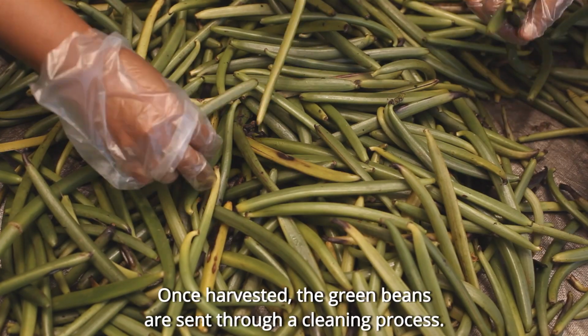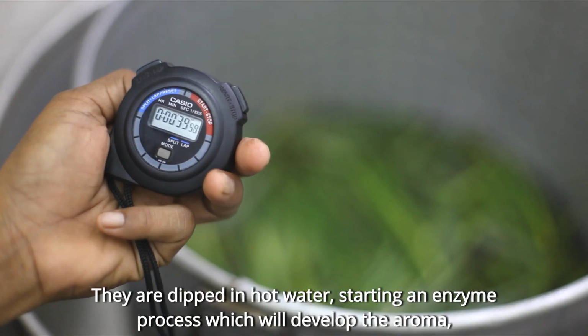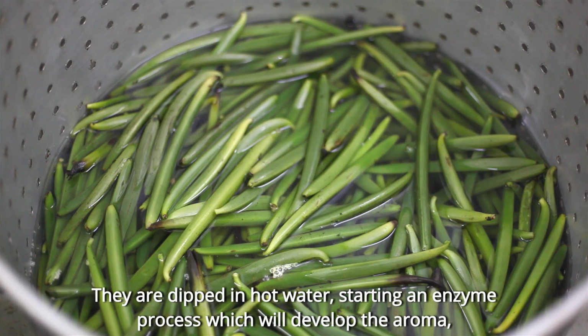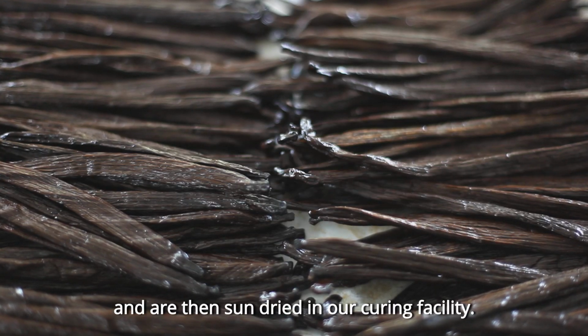Once harvested, the green beans are sent through a cleaning process. They are dipped in hot water, starting an enzyme process which will develop the aroma, and are then sun-dried in our curing facility.